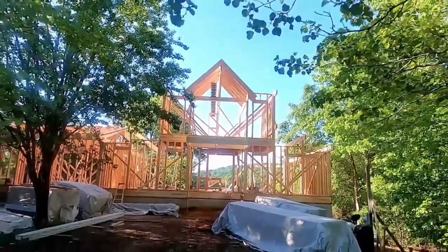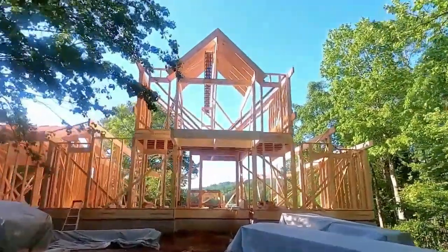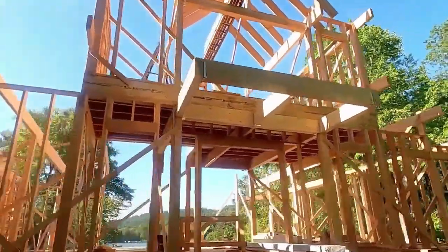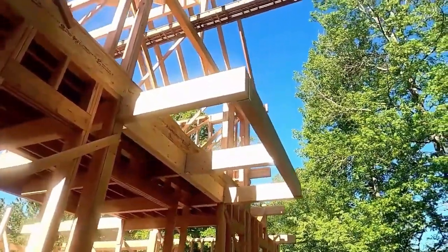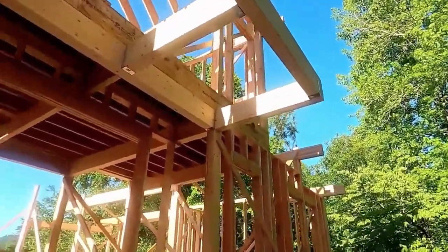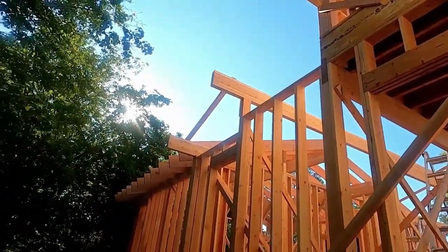From the front of the home, or the street side, you get a great view of the main floor and the second floor loft above. On the front of the home, there's a balcony that is accessible from the loft and also acts as a rain shield for the front door. Exterior walls are framed in 2x6 as a standard.